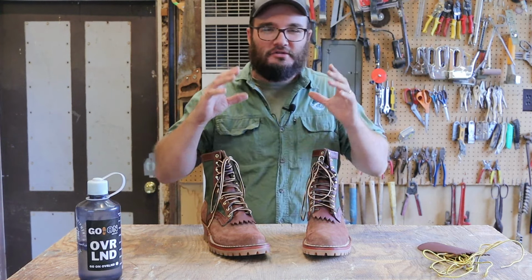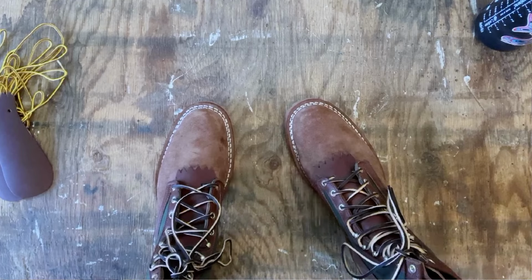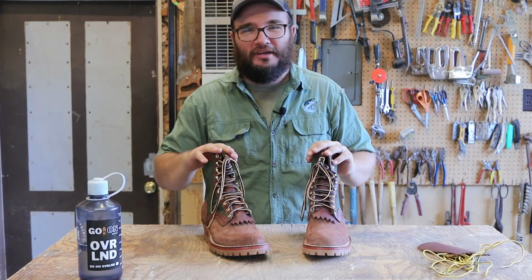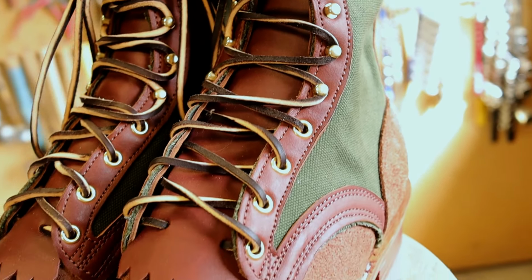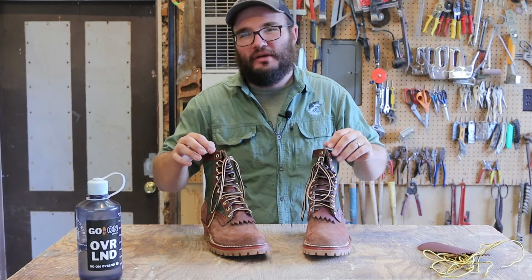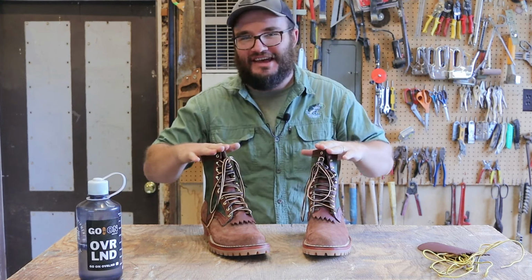Now, what I like to do on the channel is I start top down, kind of what you would see if you had them on. It's just easy to start that way. So at the very tip top, you'll see this smooth brown chocolate leather. Now this is Frank's work leather. You'll find this on the work boots. You can get like a padded collar up here. You can get rolled collar. There's already options just at the top.